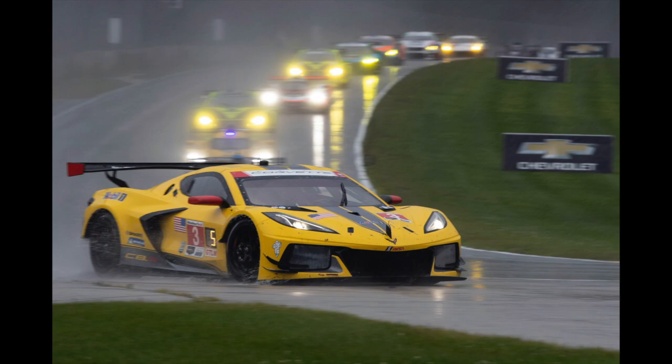I do want to mention that I actually said earlier that the WeatherTech Sports Car Championship was similar to another endurance championship. I do want to clear that up before we carry on. The WeatherTech Sports Car Championship does have a relative. It's called the FIA World Endurance Championship, or FIA WEC for short.